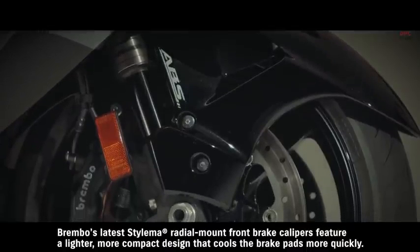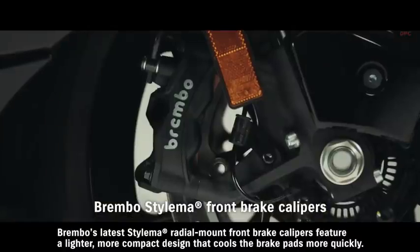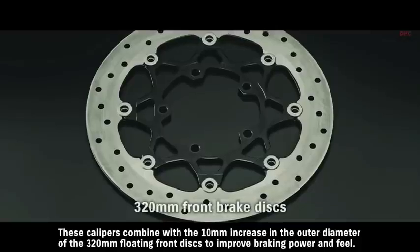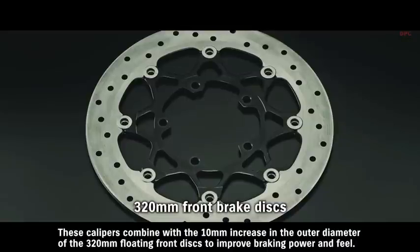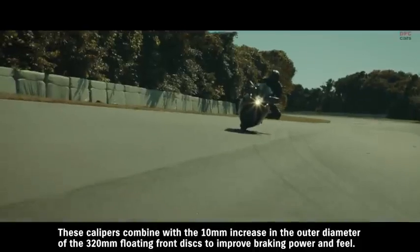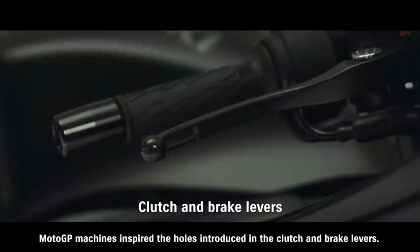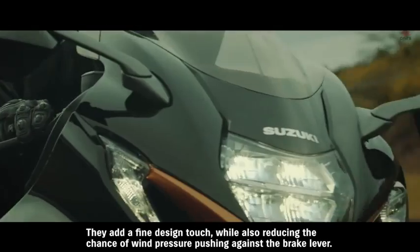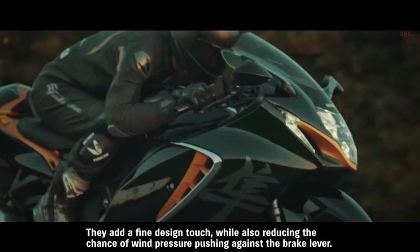Brembo's latest Stilema radial mount front brake calipers feature a lighter, more compact design that cools the brake pads more quickly. These calipers are combined with a 10mm increase in the outer diameter of the 320mm floating front discs, to improve braking power and feel. MotoGP machines inspired the holes introduced in the clutch and brake levers. They add a fine design touch while also reducing the chance of wind pressure pushing against the brake lever.